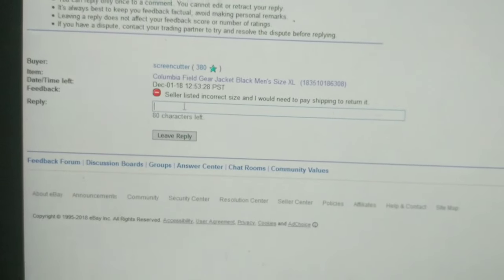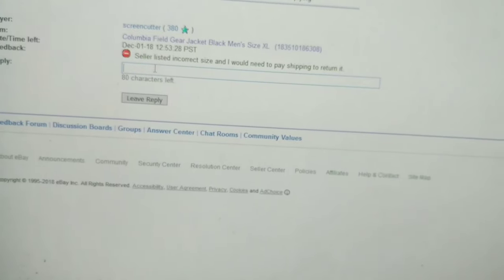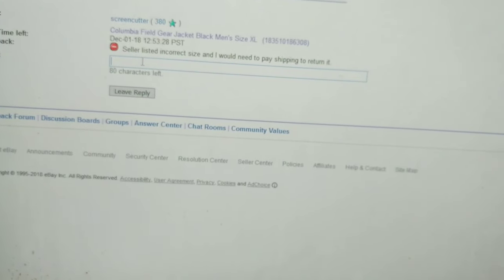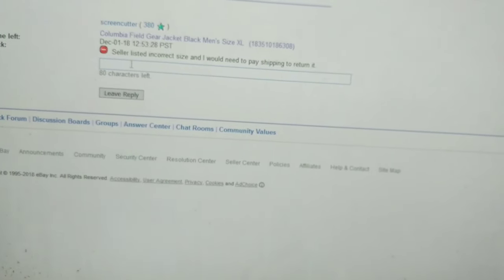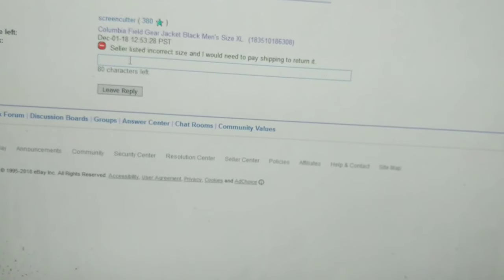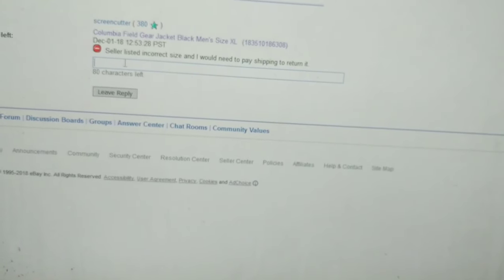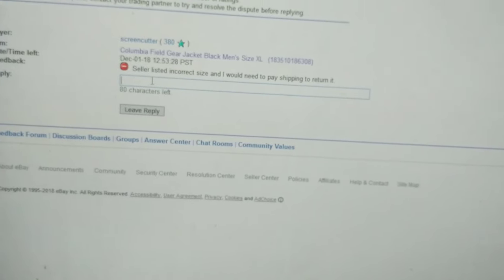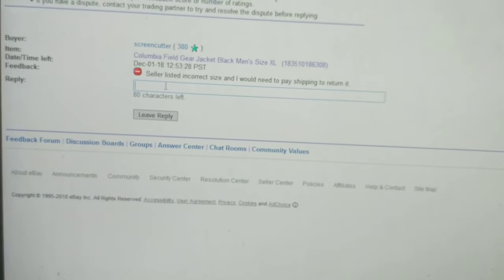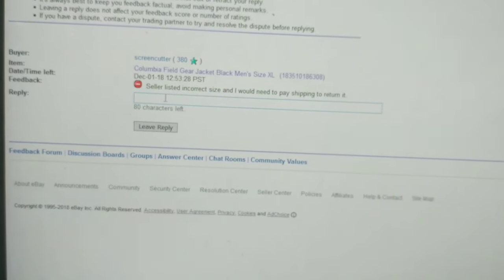You can reply, and at least when people look at your feedback, they're going to read that bad feedback, but then they're going to read your side of the feedback. So they can have both sides of the story and say, you know what? No, it wasn't the seller's fault, because he did provide the pictures, and I did send her a message. So right now, I'm going to type what I'm about to put, and then you can see it.